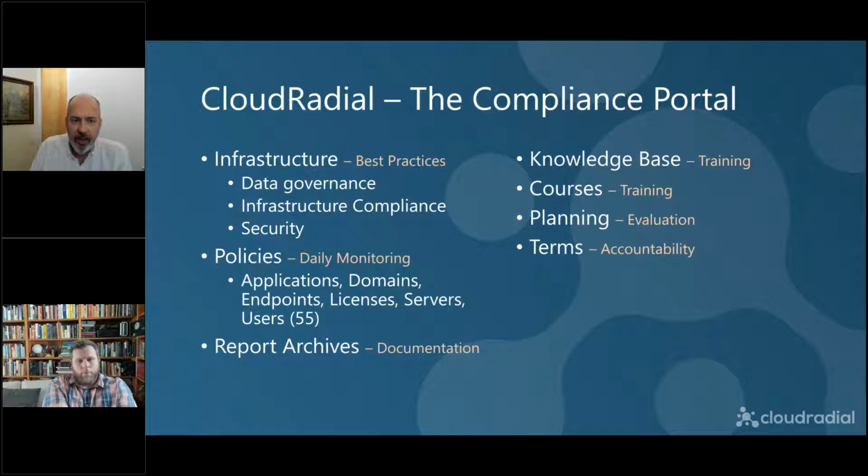Making sure that things are documented. Everything you do for that client should go into what we call the report archives. And I'll show you some great examples of that here in a minute. But the report archives, again, are your way to demonstrate that you're doing the things daily to basically help that client comply with all of their mandates. And again, when you get into knowledge base and courses and planning, now you're really helping clients understand the requirements and you're helping them monitor and evaluate and make future changes to that going forward.